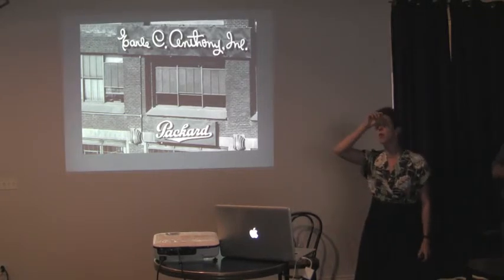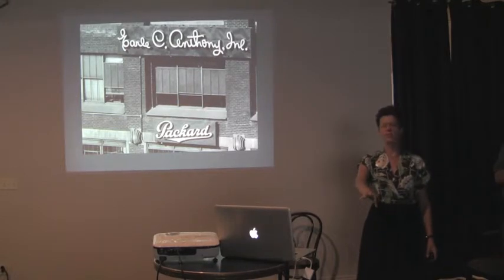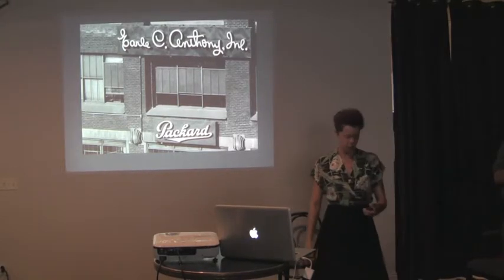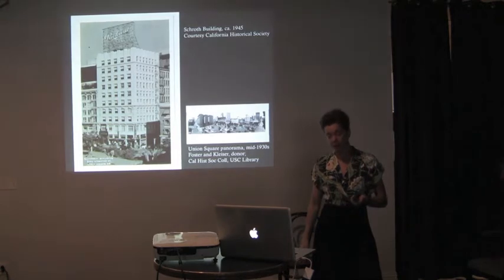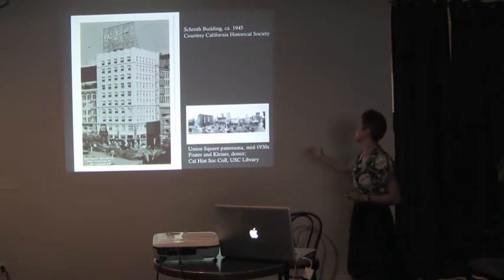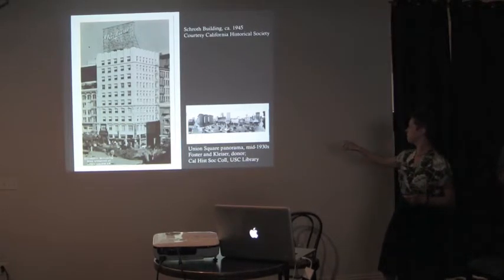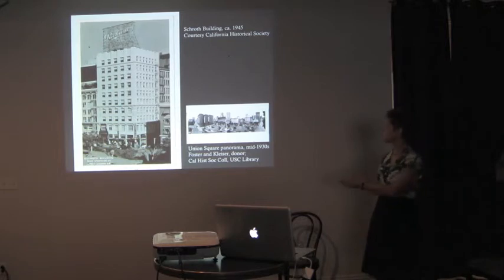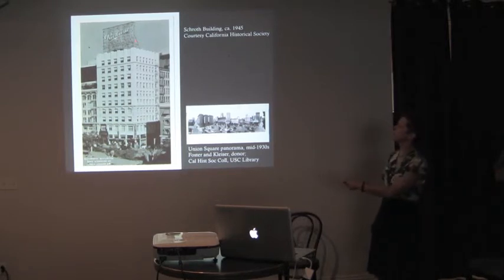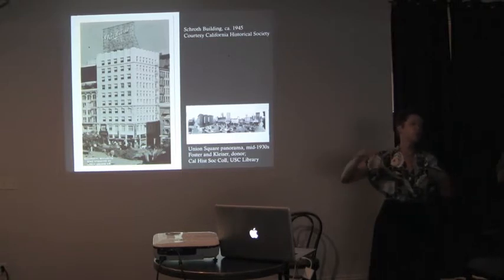Well, what about Orth's thing that he said the sign was really, really big? He said it was 20 by 40? 20 by 40 feet. Check this out. This is Union Square, San Francisco. Unfortunately, the earliest photo we've been able to find is from the mid-1930s. Packard, and then you can't quite read it, Earl C. Anthony's signature. Well, in the 30s and 40s, it would have been neon.